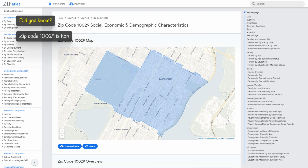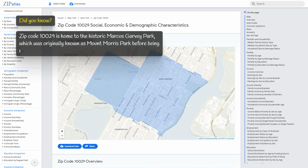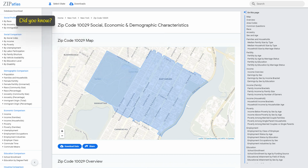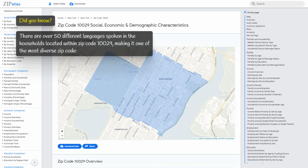Zip code 10029 is home to the historic Marcus Garvey Park, which was originally known as Mount Morris Park before being renamed in honor of the civil rights activist. There are over 50 different languages spoken in the households located within zip code 10029, making it one of the most diverse zip codes in New York City.